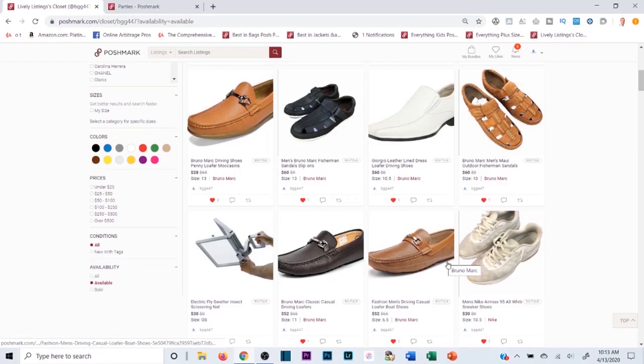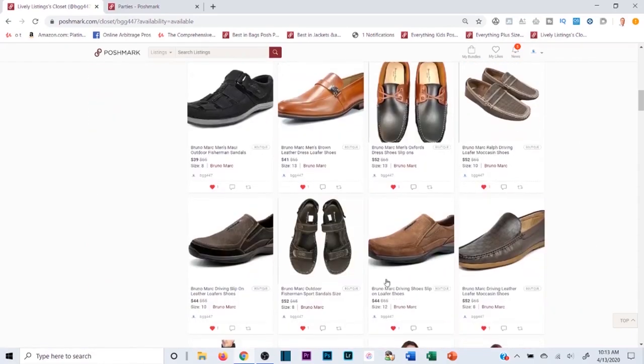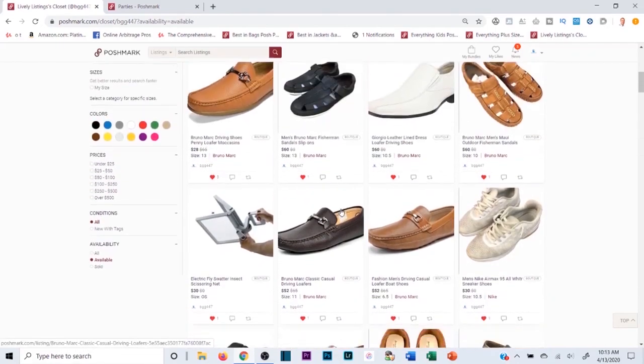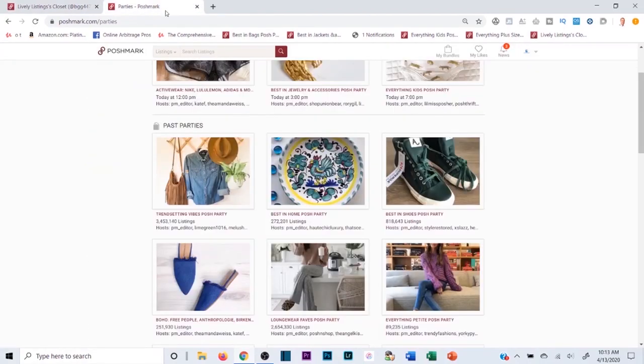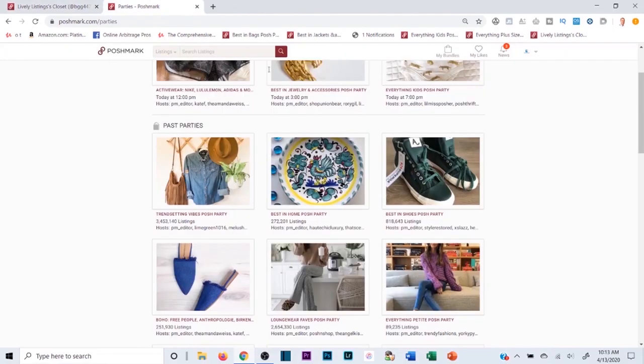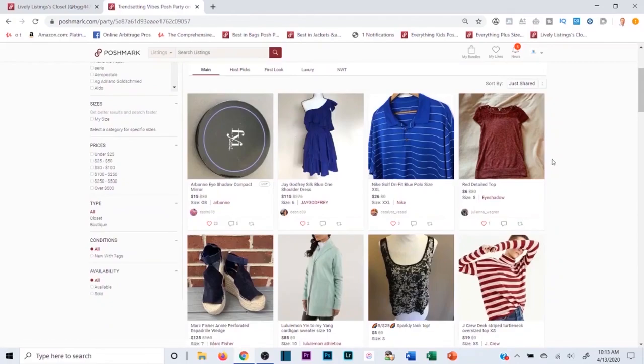Same thing with like jeans, right? Say I had jeans in my closet, which I don't, and there was a jean party going on. Well, chances are I want to share those jeans to the jean party. Same thing from parties. So that's going to give you more chance to sell to the people in the parties and grow your closet that way. But if you share from parties, it's also going to cause people to look at your closet, share back, and potentially come back to your closet in the future to make a purchase.